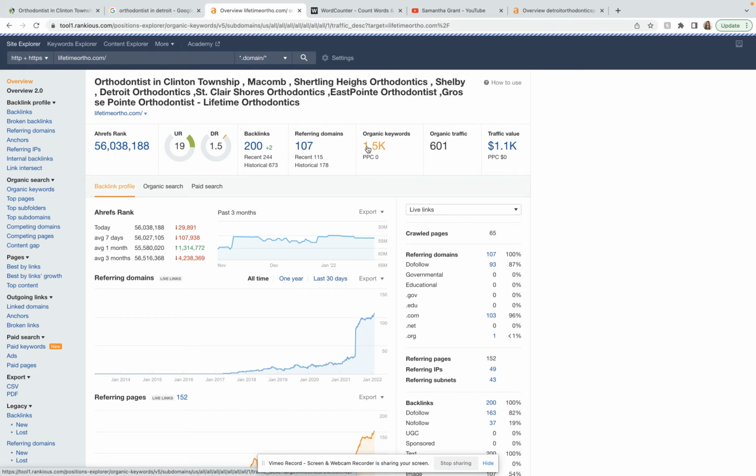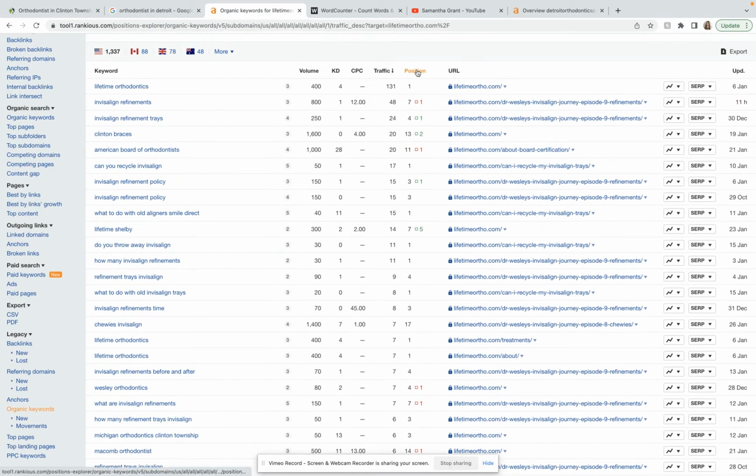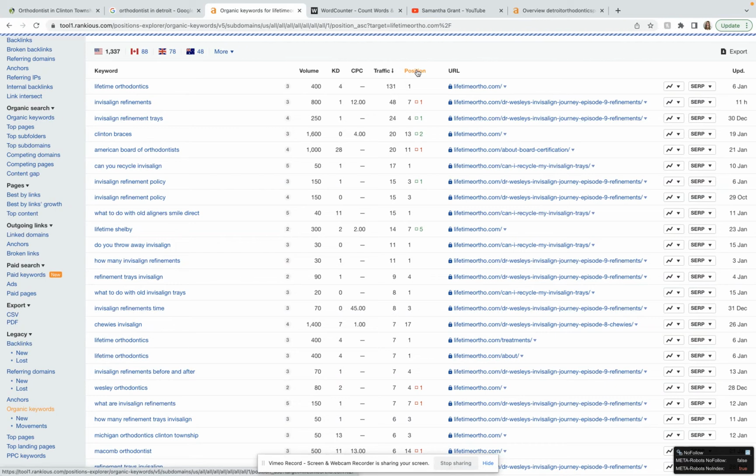So we can actually click and take a look and see which keywords those are. Here it will list the different keywords, how many people search for that keyword every month, what position you hold for that keyword on Google, and how much traffic it brings you. And we'll actually filter them by the ones you are ranking for the best.